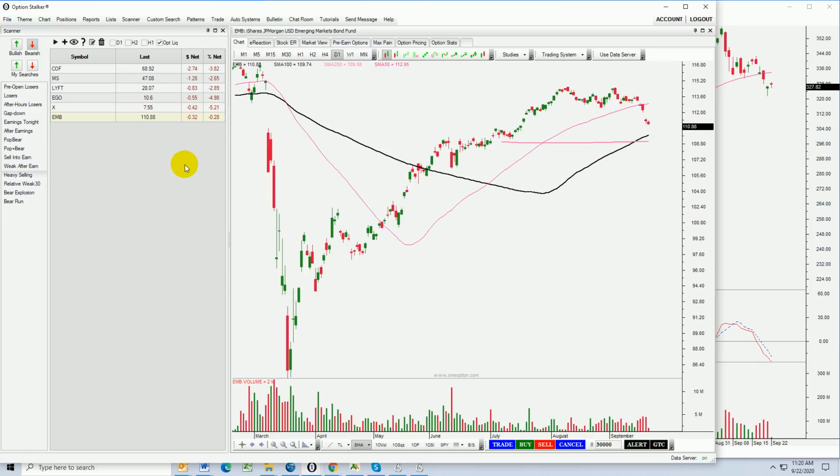EMB. Now that's a pretty nice looking chart there. You've got this tight compression after a big rally, and now it's starting to roll over. This is the Emerging Markets Bond Fund. So you can see how it's below the 50-day moving average, coming up on these major moving averages here. That looks pretty dang weak.